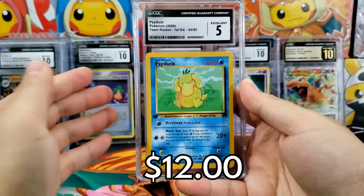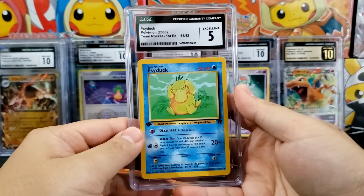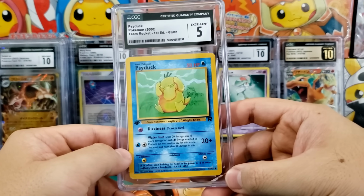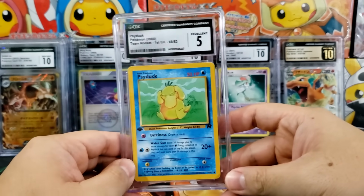Oh, what an interesting one. And I called it. It's a CGC 5. I'm so good at grading cards, guys. They might as well just hire me. It is a first edition Psyduck. It is a common card from the Rocket set, but I would actually say this is not a junk slab.